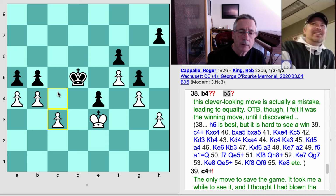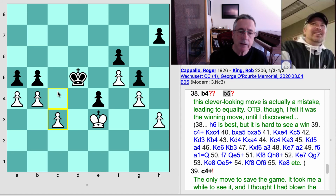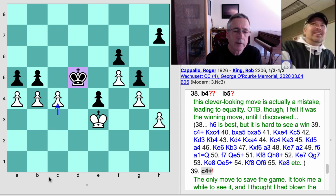Okay, go ahead and see if you can find out what the idea is that saves the game, the only move to save the game. Okay, well, congratulations if you've seen it. The saving resource here was C4. Okay, see how many pawns we can put on pre's here. And this does the trick.